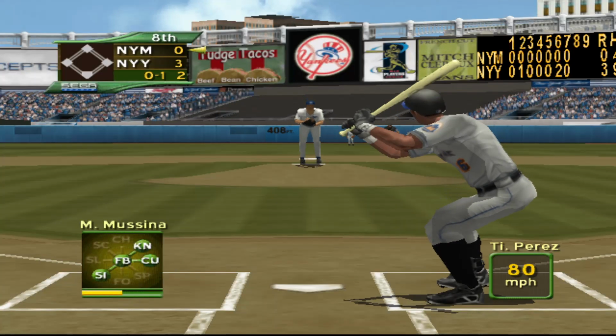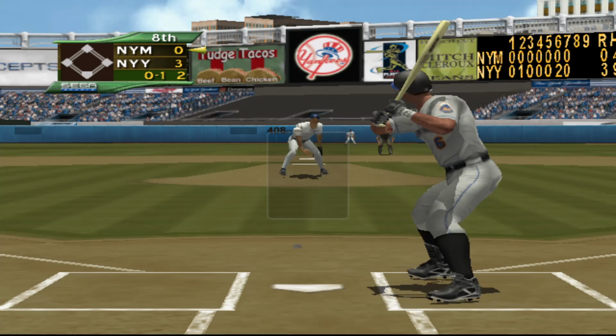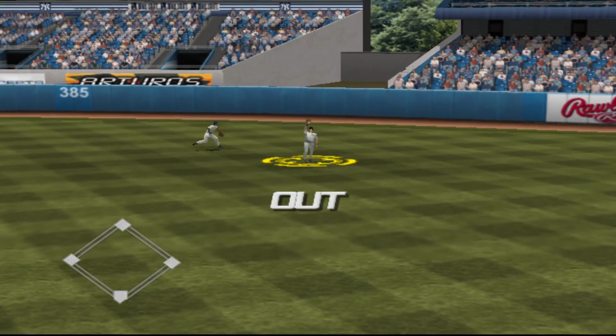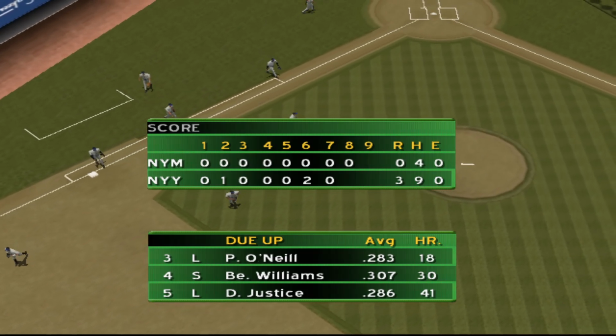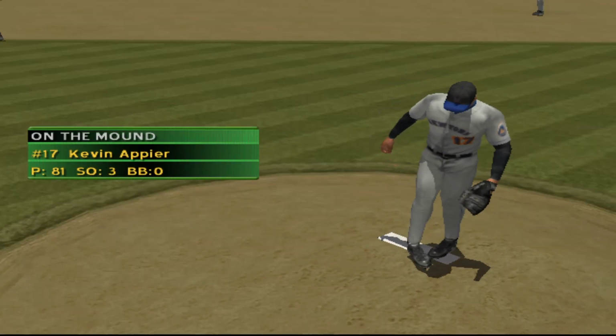Fouled off to the left side and out of play. 2 outs and nobody on. A high fly ball to straightaway right. He's got it. And we finish the top of the 8th. The New York Mets score nothing here, but are still close. It's now 3-0.